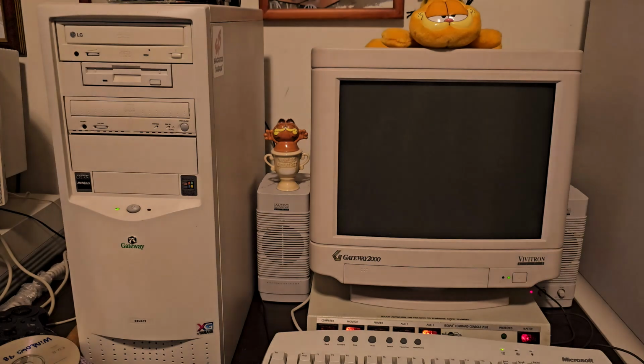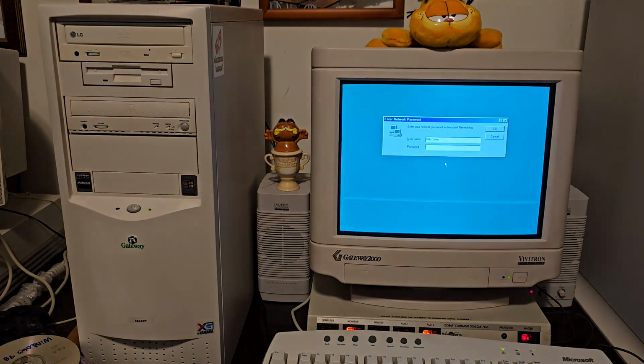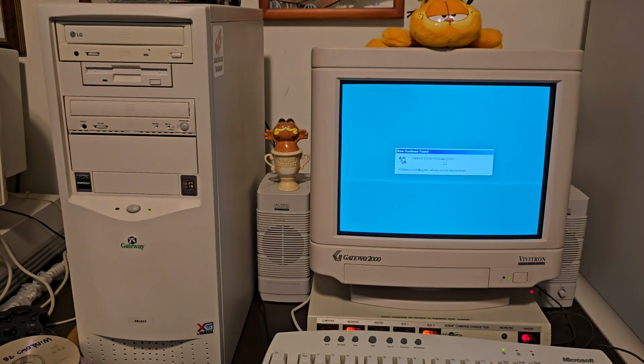And I hope it doesn't freeze again, and it probably will. Okay, hopefully we should get sound now. I think it might prompt us with a new hardware wizard first, though. Yep, sure did. At least it's detecting all that.